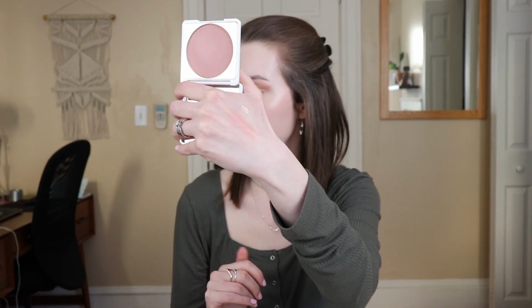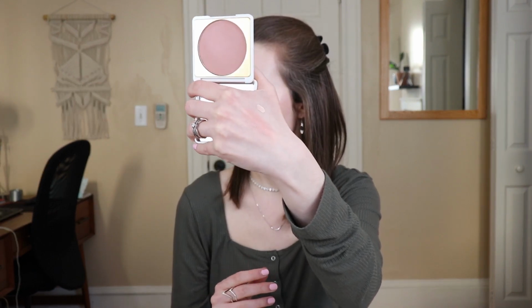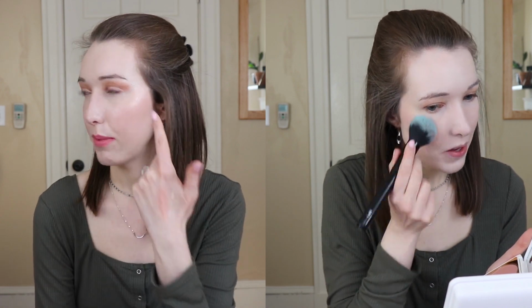I'm gonna swatch the shade for you. There it is swatched on my hand, and then I will also show you a demo of me applying it. So one of the things I'm gonna say is you can see the blush on my cheeks. Hopefully it's picking up on camera. In person, I can definitely see the blush, but I applied this 8-9 hours ago, and I did not touch up my blush. I did not apply any more blush, and it is still on.